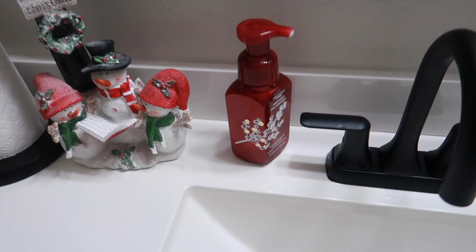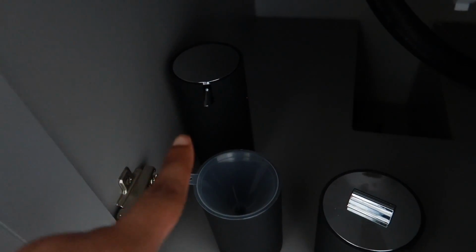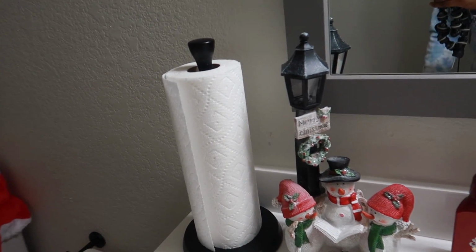I feel like it looks fine, but when Christmas is over, I do have my matte black soap dispenser down here that will eventually be moved up here. And then we have the paper towel holder over there.